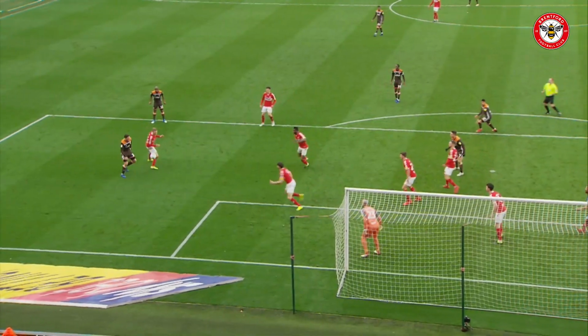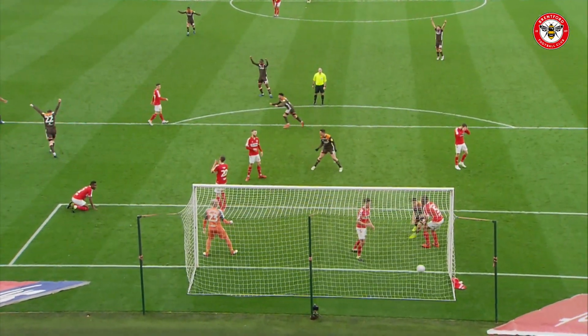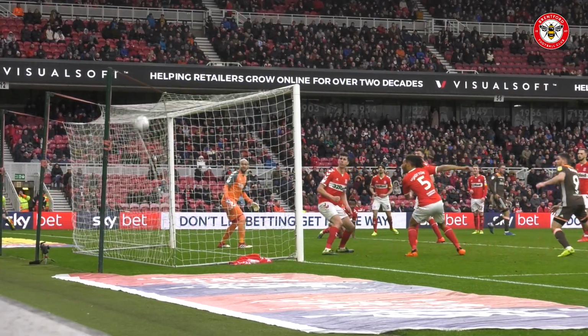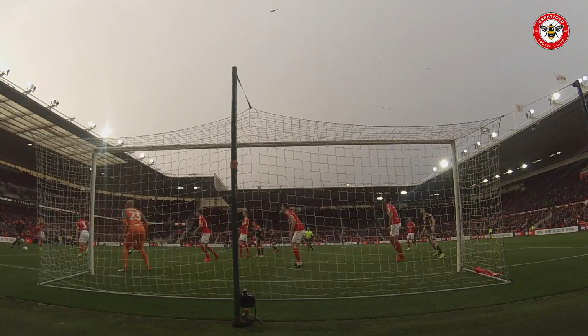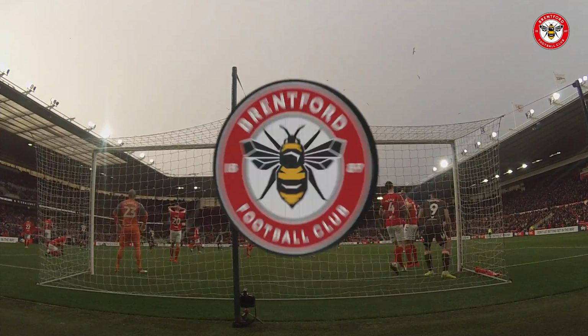It's 1-1. Well, ironically, it was probably our least dominant spell of the game. You know, Middlesbrough had the last 5 minutes where they were all in Brentford's last third, so we'll take that.